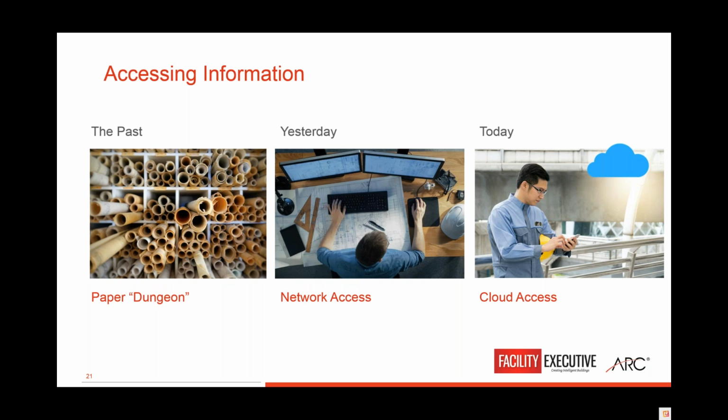Or it's in this remote warehouse where they don't know what the heck's in there. I've seen rats, dead rats, and live rats, and all kinds of vermin inside of a plan room that's tucked away in a basement somewhere. It happens. Also, network access.